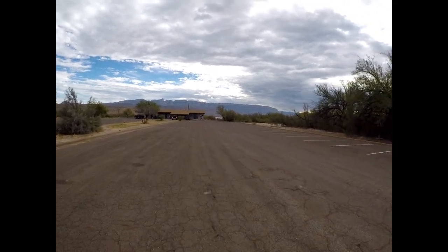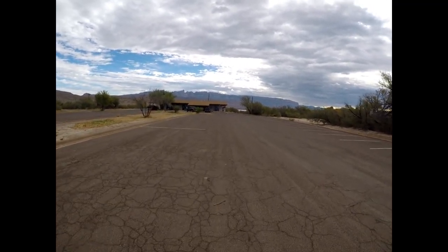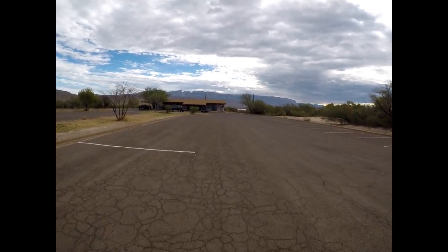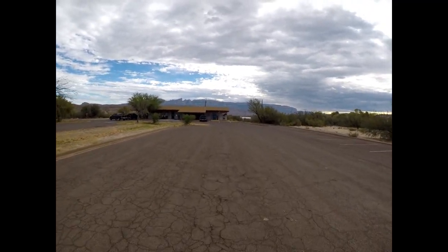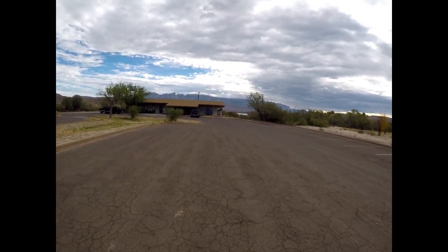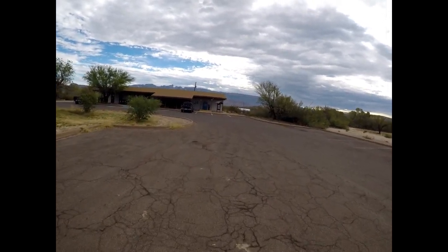This little store up here is where you have to come in and pay for the RV park. But this is separate from the national park. It's a separate concessionaire that runs this. On the other side of this, there's another campground, same name, Rio Grande Village Campground, and there are 100 sites over there, but there's no services. Which we would have done.